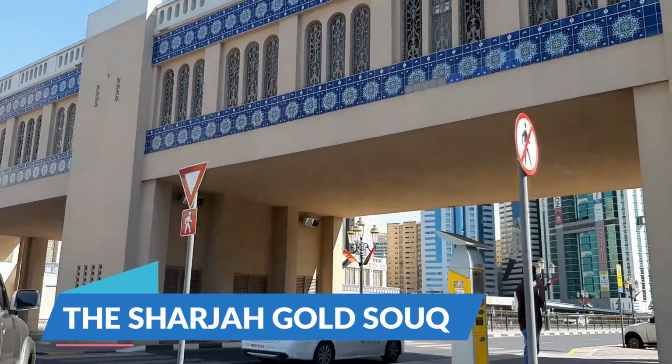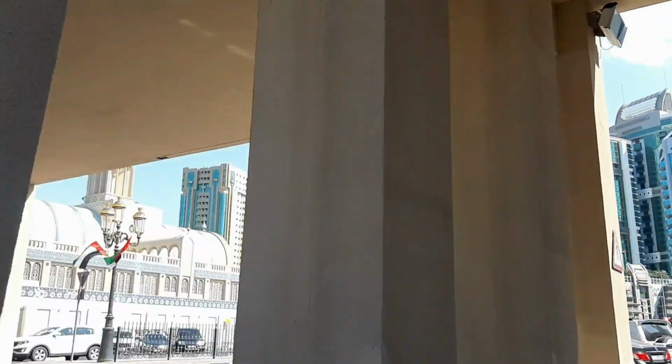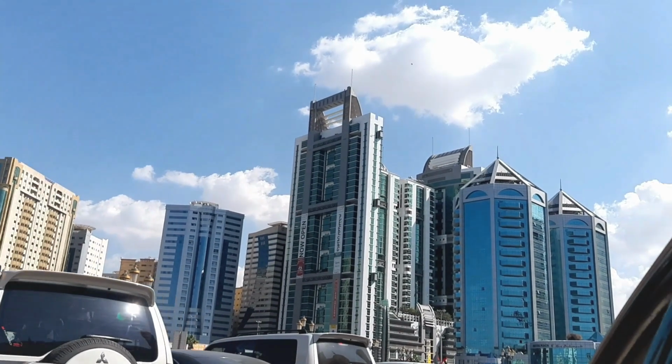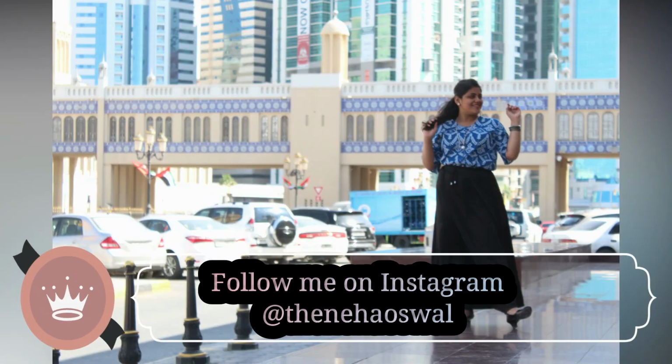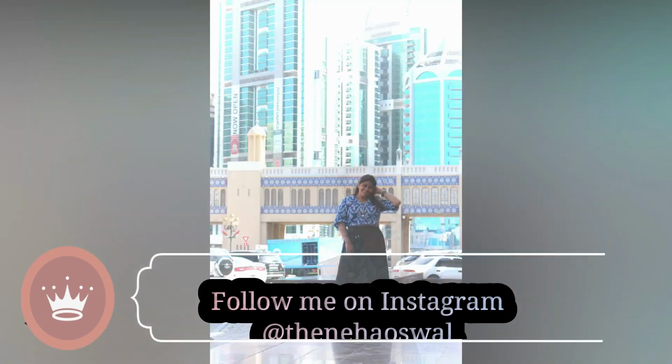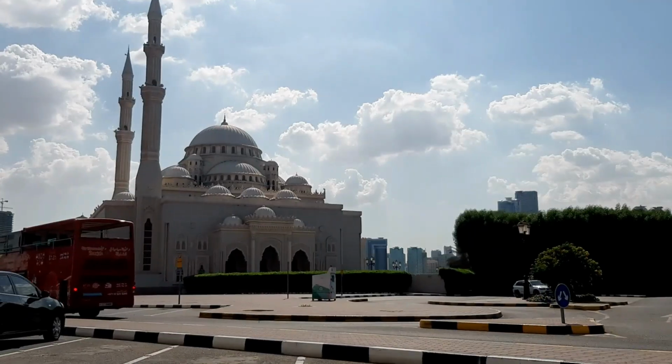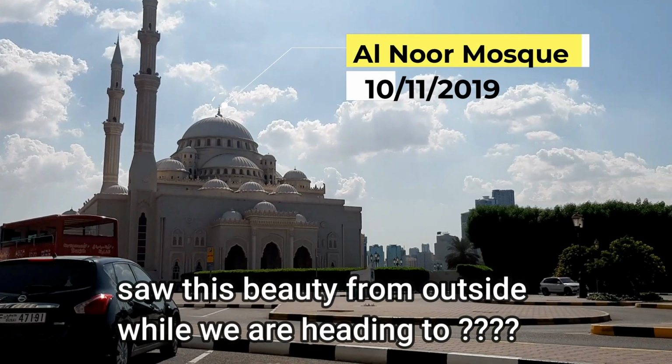We are in Sharjah right now and this is the Sharjah Gold Souk. So we are just going to click some pictures and move on to the prime location of the day.